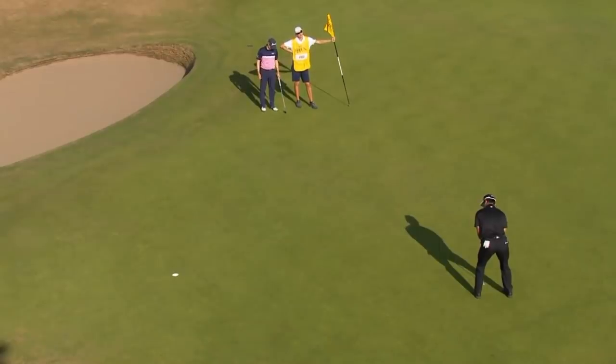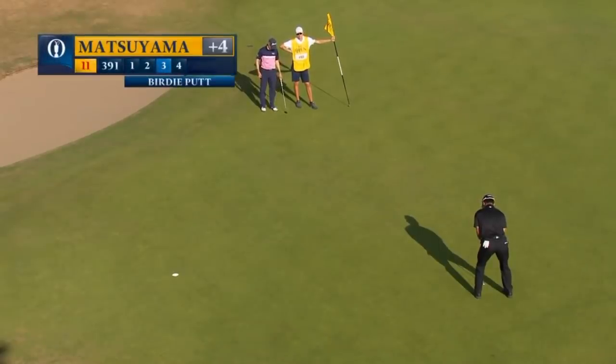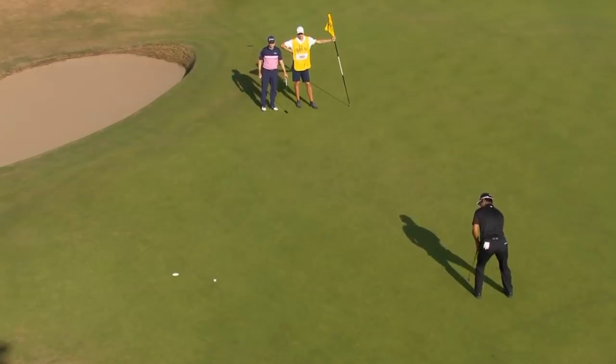Done an amazing job. Now can Matsuyama follow him in for a birdie as well? A little from the left. He can't.